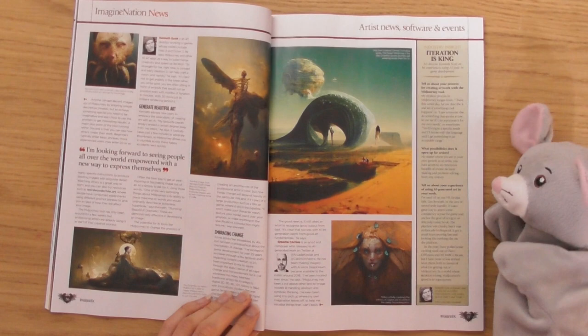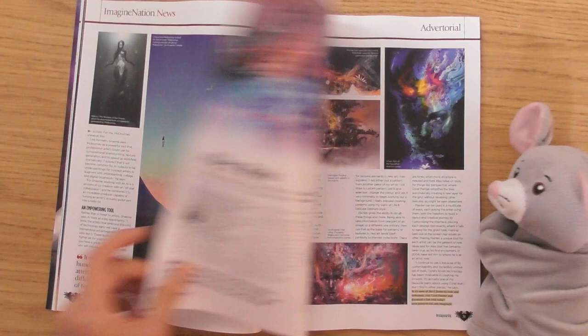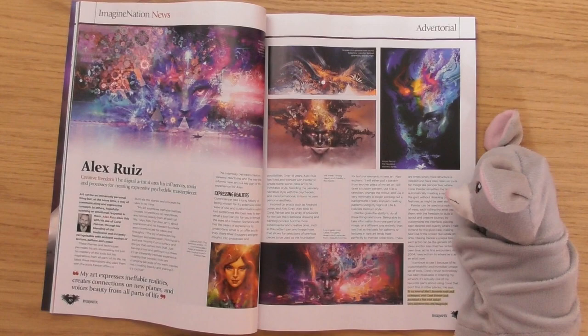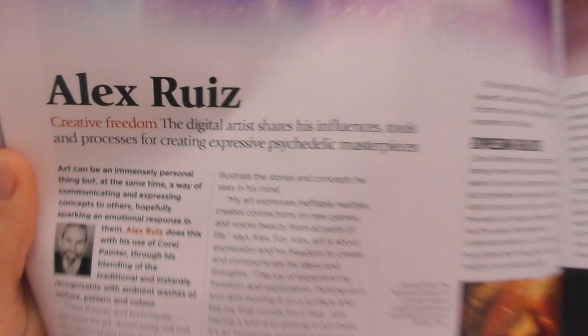Looks cool, eh? These look a bit like going into someone's dreams or something. That's nice. Oh, yeah. Oh, cool. Do you know what these look like? These look like higher beings. The sort of entities I would expect to see in a psychedelic experience. Alex Ruiz. See, this is another artist I'd look into.